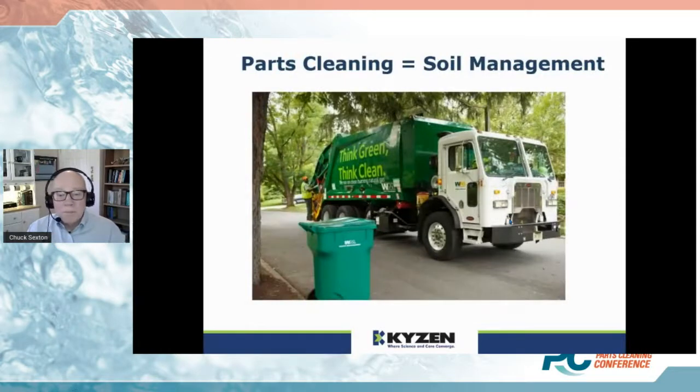One way to look at parts cleaning is parts cleaning equals soil management. So it's really all about the soil. We're taking oil, coolant off of parts, and then we're doing something with it on purpose. And the vacuum degreasing systems today really do a great job with that. They're able to purify the oil from these systems, and in some cases, the oil actually gets reused in the CNC machines.